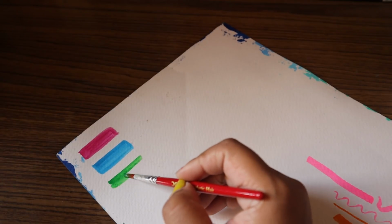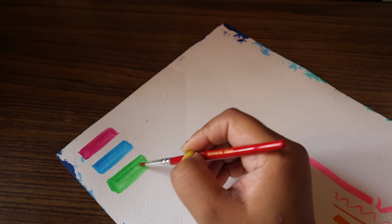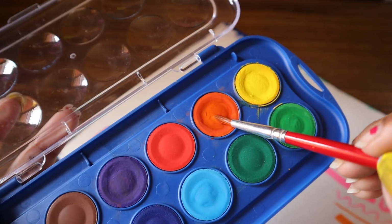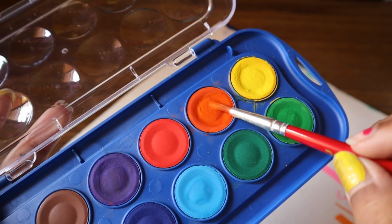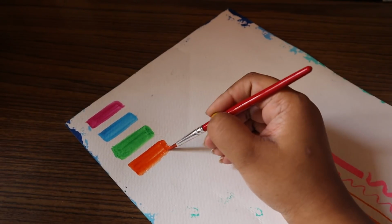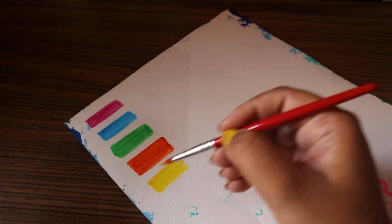They are so pigmented that, trust me, I just instantly fell in love when I used it for the first time. And they are so smooth. When you are using these, it will just glide on the paper. It's not patchy at all. A lot of watercolors tend to be really patchy, which I absolutely hate, but these colors are so beautiful and they are just so easy to use.